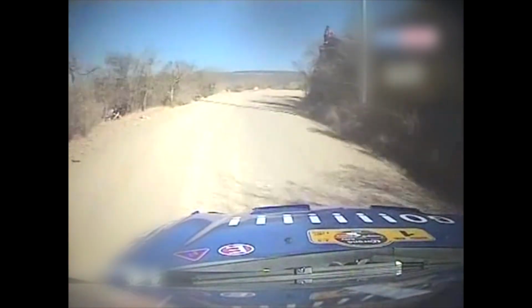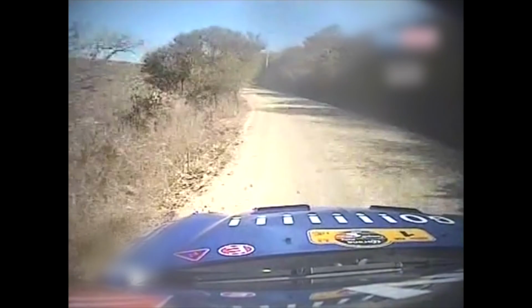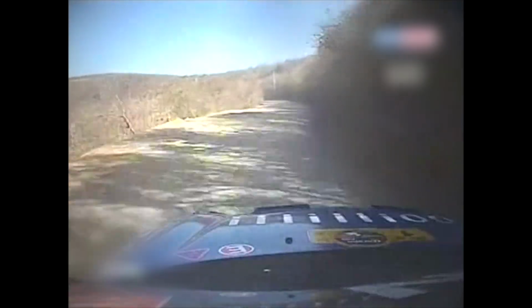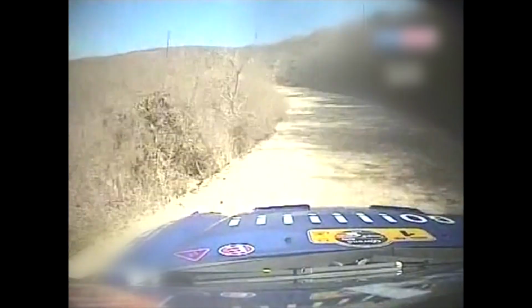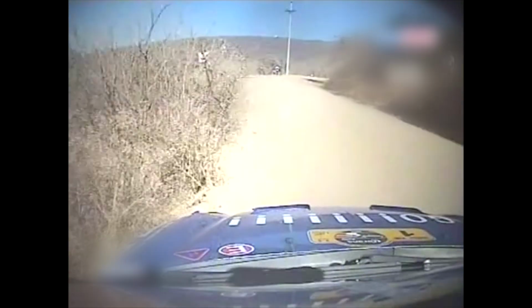These first few kilometers are a classic example of the Rally Mexico stages. Wide, open, fast roads followed by an obstacle where caution is needed. In this case, a compression in the road.